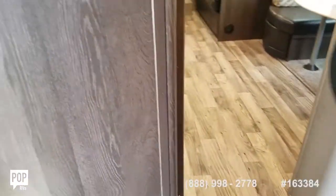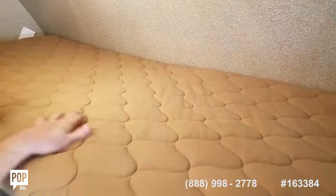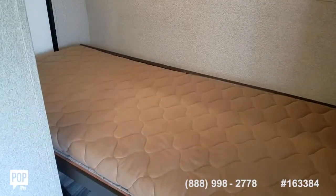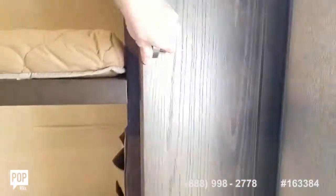If you wanted to install another TV, you could right here for the bunk setup. Upholstery on these, nice and clean. Upper and lower. Little storage drawer. And a good size hanging locker. Keep all your clothes out of the way.